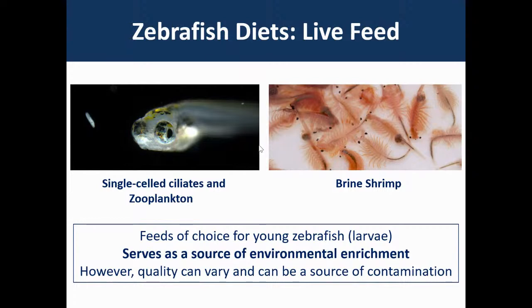We do know that because this is live feed, we're growing it, there could be variation batch to batch. We do have standard protocols in place to try and minimize that, but we do recognize that that can occur because it's not a pelleted or flake diet.